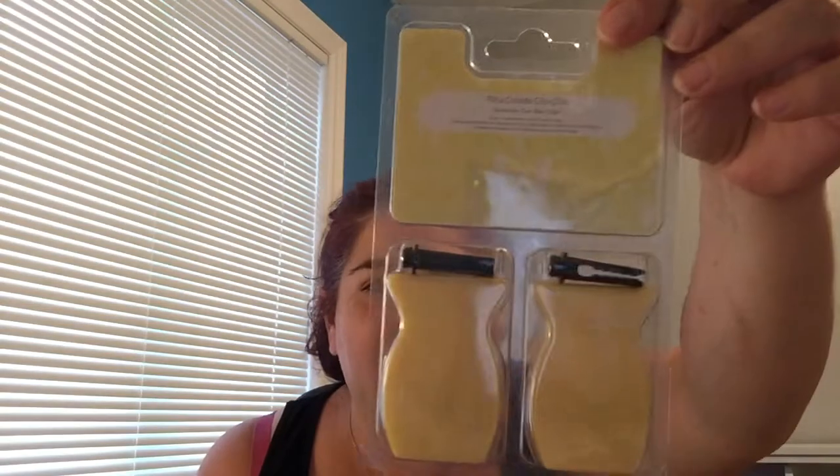Black Raspberry Vanilla. Mystery Man. Pink Cotton. Love this scent in wax and laundry. Pina Colada Cha-Cha. And Mahalo Coconut.